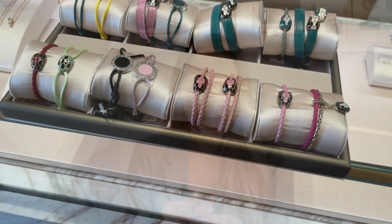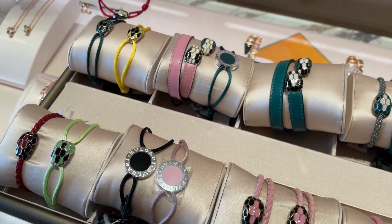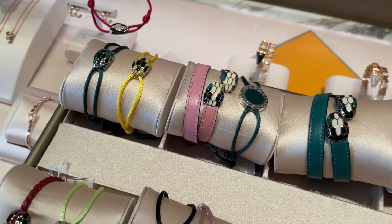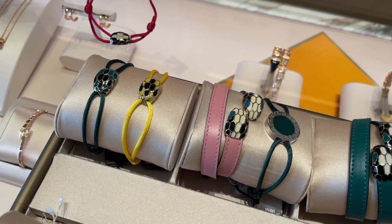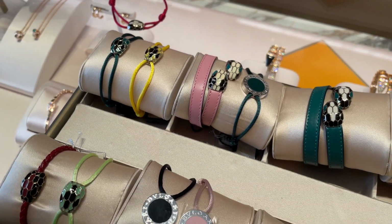I think I've been wearing my red cord for almost a year at this point. I definitely need to change into something more colorful maybe, or just something different. Anyway, I'm really used to a dark red color, and I just love this bracelet. Apart from the dark green, they also had a yellow, which is a pretty color, but again, really tricky to pair with outfits. And I think they also had a lime green, which was leaning towards the neon kind of colorway, so not really my cup of tea.